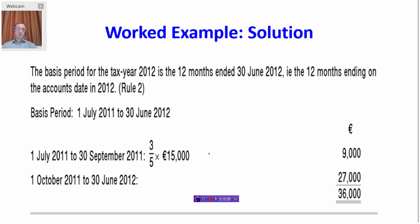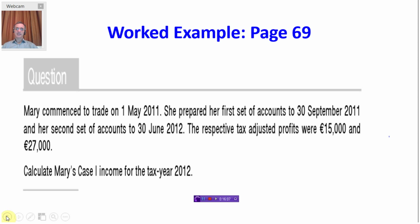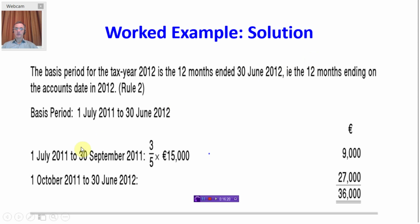In other words, they haven't. If we look just back to the previous slide, the writer of the text hasn't given us the exact information that we need. What we've got is a period up to the 30th of September 2011, and then a second set of accounts up to the 30th of June. So we're required to really prorate. So you'll see that we've got 3/5 of 15 at 9, and then the balance of the period 1st of October to the 30th of June at 27, giving us the total amount for the basis period 1st of July 2011 to 30th of June 2012.